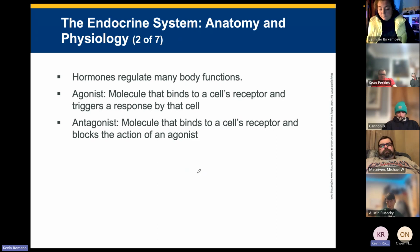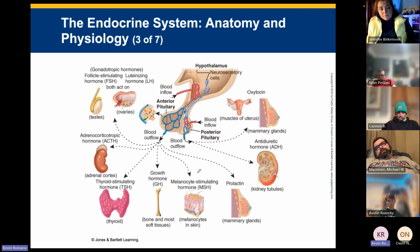An agonist is a molecule that binds to a cell receptor and triggers a response. An antagonist is a molecule that binds to a cell receptor and blocks the action of the agonist. We will cover that more in pharmacology. All right, this is your endocrine system, AMP, really quick.